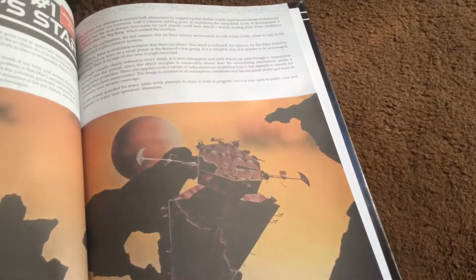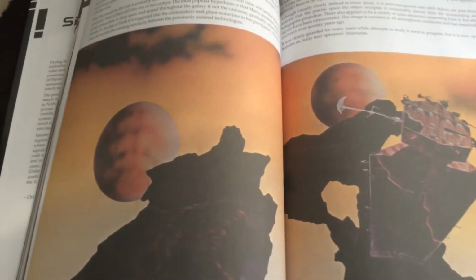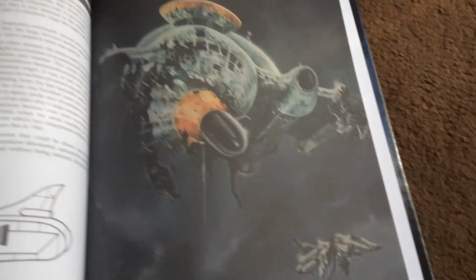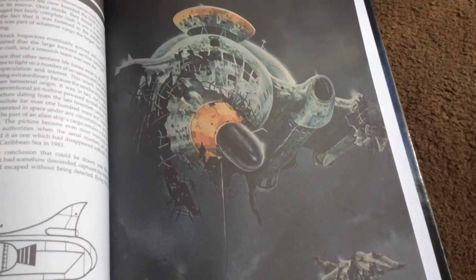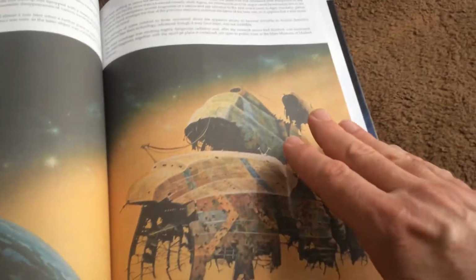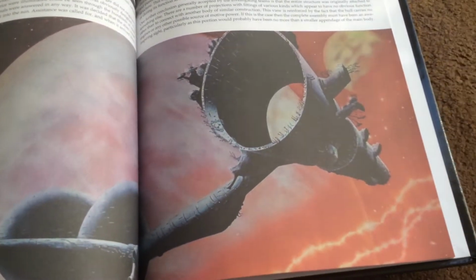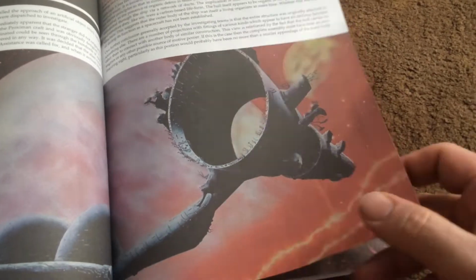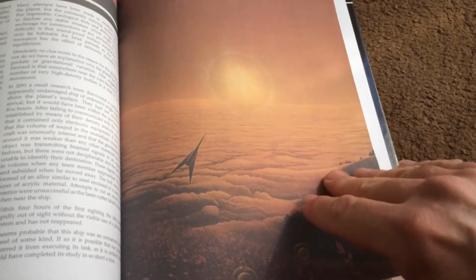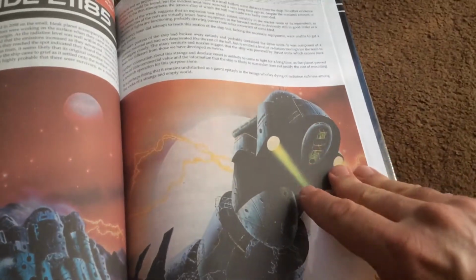Some weirdness. This is a ship that's only partially in our reality at Barnard Star. And a couple of objects that were found. Another piece of space wreckage. And another piece of space wreckage from Proxima Centauri. A strange object in Sirius. Another strange object.